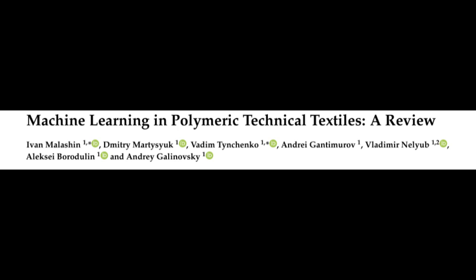So let's dive into this, because machine learning, AI, it's not just in our phones anymore. It's literally being woven into fabrics. Yeah, and what's really striking here is how these two quite complex areas are coming together. You've got the deep science of textiles, especially these engineered ones we call polymeric technical textiles. Right. And then you have machine learning, which is just moving so fast. Exactly. And we're not talking about your average pair of jeans here.